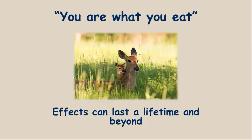So nutrition matters. The effects can last a lifetime and beyond, and it takes multiple generations of improved nutrition before you see significant impacts on the bucks that you're trying to produce big antlers on. 2 generations of minimal investment in a significant habitat improvement program before you can expect to see really significant improvement in body mass and antler size. You'll see some after 1 generation, but you're not going to see much after just 1 year. You need a generation and 2 generations of deer being raised on those improved habitat conditions.